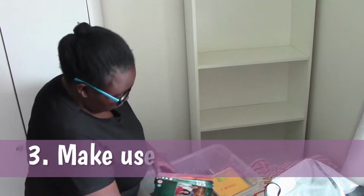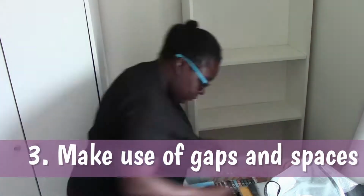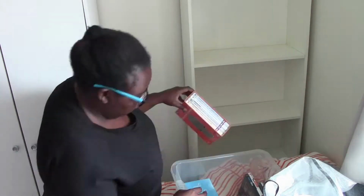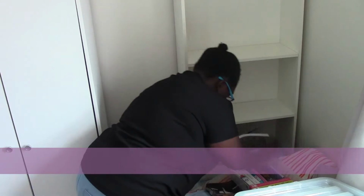So this is the Billy bookcase up in the corner. I'm just making sure I utilize any single gaps that I had. The bed formed a gap between the wall, so might as well put the bookcase there. So I have the bookcase in the little gap, and it's easy to get to, as you can see from me putting the books away.